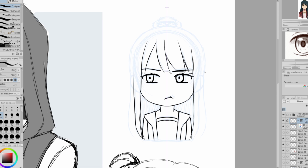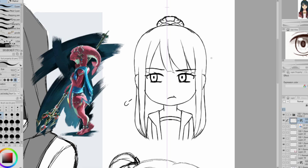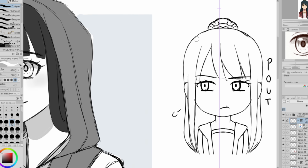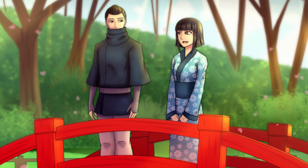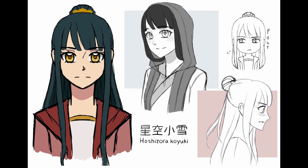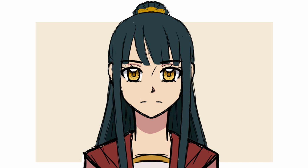Also, the name Hoshizora is cool because it has the word Zora in it, like The Legend of Zelda. And that just felt really cool to me for some reason. So here's what Koyuki looked like before, and here she is now. I really tried my best to make her feel more princessy and regal, and I hope I succeeded. It was a lot of fun getting to redesign her, and I hope you liked watching my designing process.